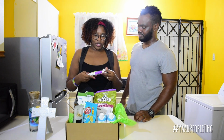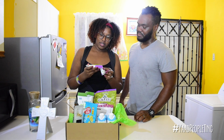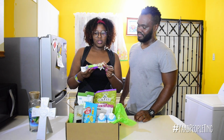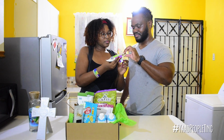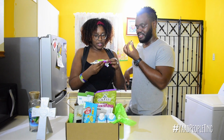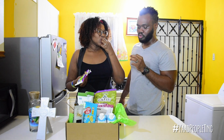Ooh, this kind of looks pretty. Kind of looks pretty, guys. Yeah, I can smell it from here. It has a nice sweet smell to it. It kind of looks like this. That's what it looks like. It smells nice, seems like it would be chewy. It is chewy.